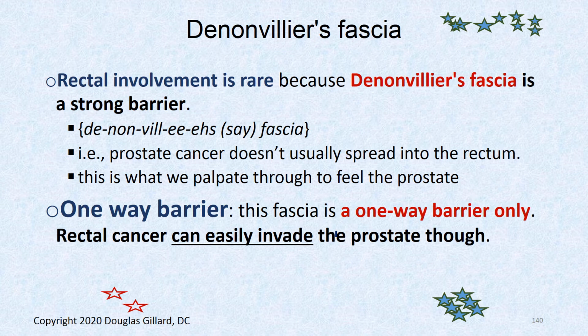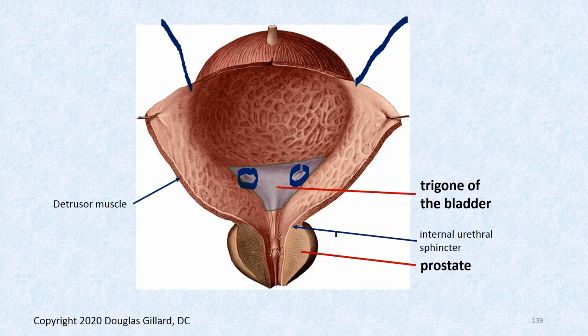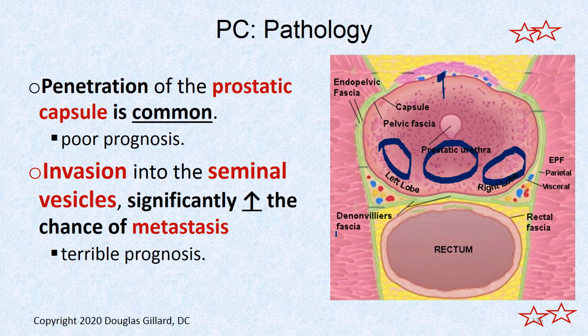Then we have this Denonvilliers' fascia. It's really an interesting fascia. Did we look at it? Where was it? Yeah, it's right here. Denonvilliers' fascia. It's pretty strong, but it's interesting. It doesn't let cancer get out. Cancer has trouble going that way.